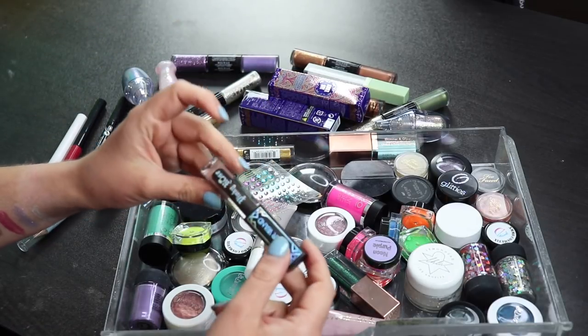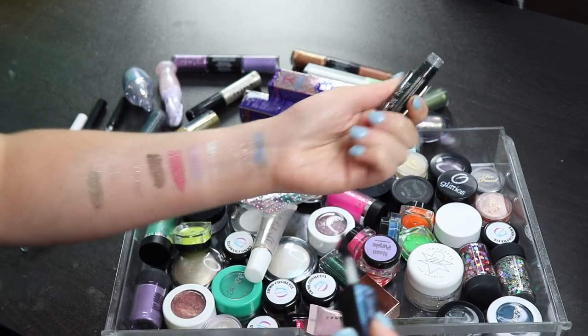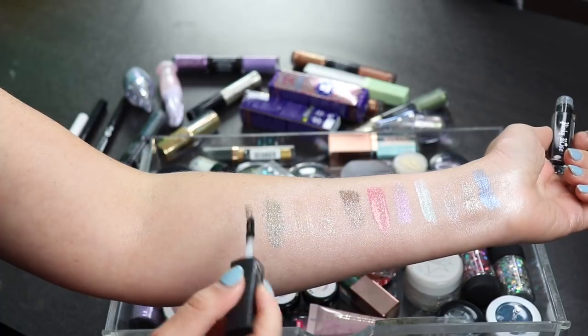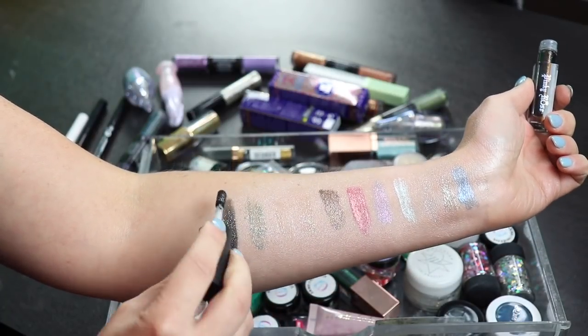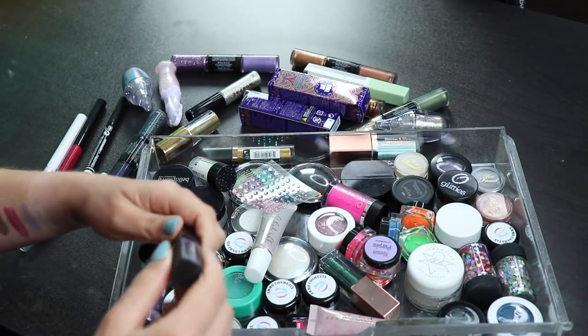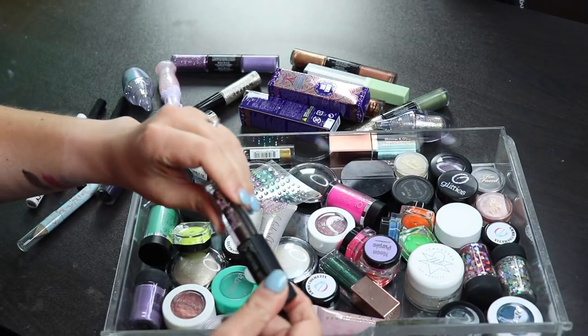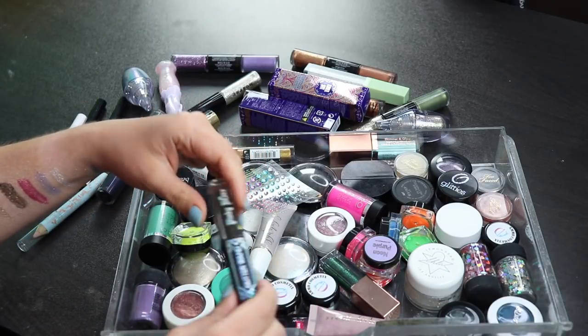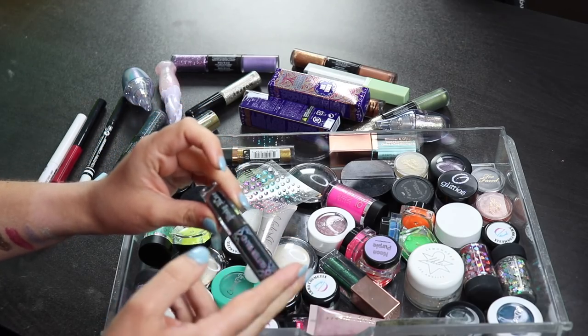So this is another one of the glitter ones from Pinky Rose, and I like this one a lot more. This is a black one with some glitter in it, and actually it looks like it's dried out a little bit, so that's honestly not that impressive, so maybe I will get rid of this. Because I feel like this is not really that unique, I'm pretty sure I can get the same effect using an eyeshadow. So I think I'll get rid of this one.